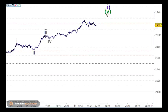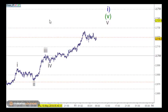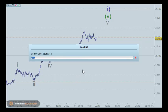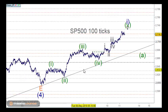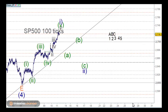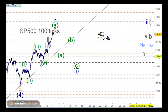Have I got any smaller little guys in here? Just bear with me a second. Just looking for my little blue ones. Some of them are here.